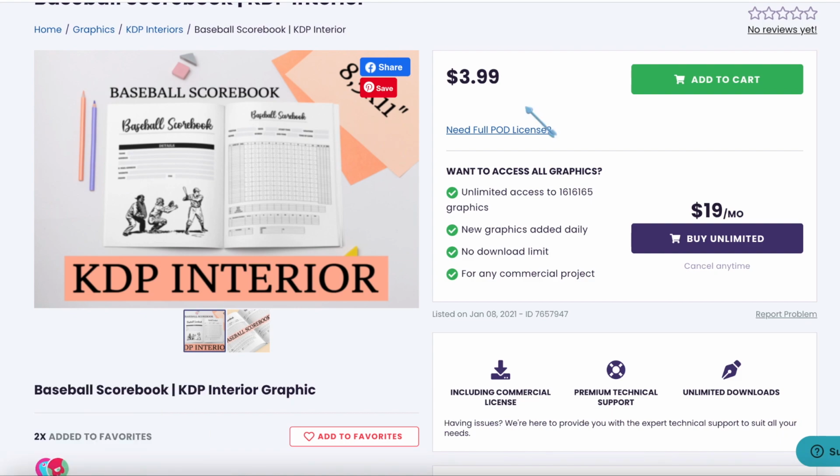Now it's $3.99 on Creative Fabrica, but you can have access to all the interiors on Creative Fabrica if you grab the $19 a month plan. Actually, it's very economical, because if you're to be grabbing all the interiors that I've been talking about all along, it's going to be more than $19 per month. So if you take the $19 a month plan, you have access to all the interiors here.